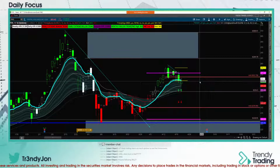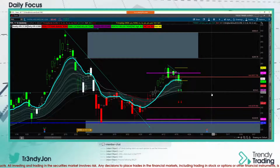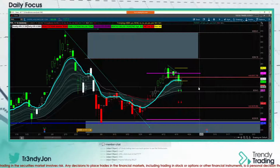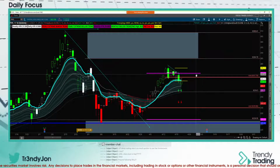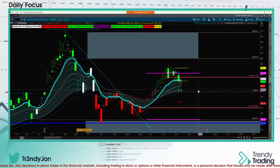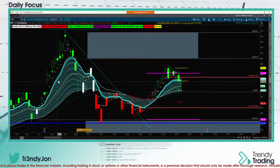The trade itself for PayPal, I like better above 271.35. All right, 271.35. So if we can get above 271.35, it can really move. Short term, if it can break over 266 and a half, I think you get a quick move into 271.